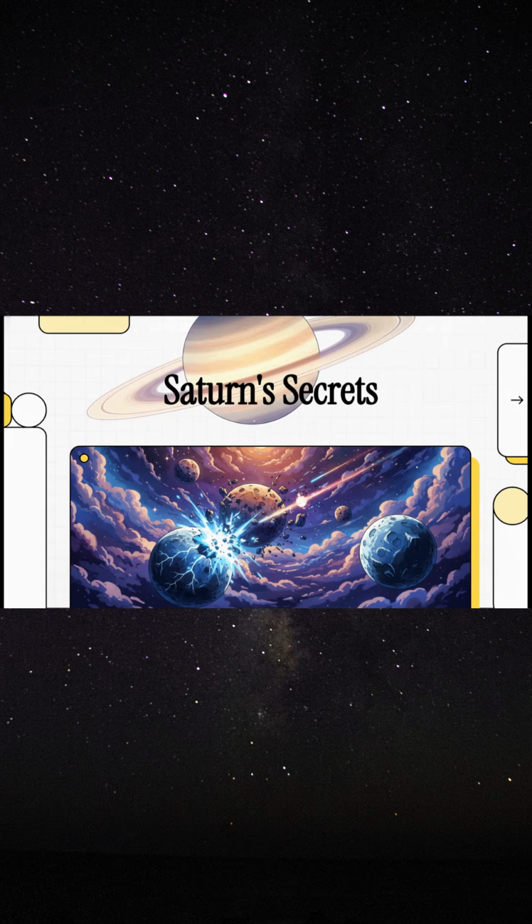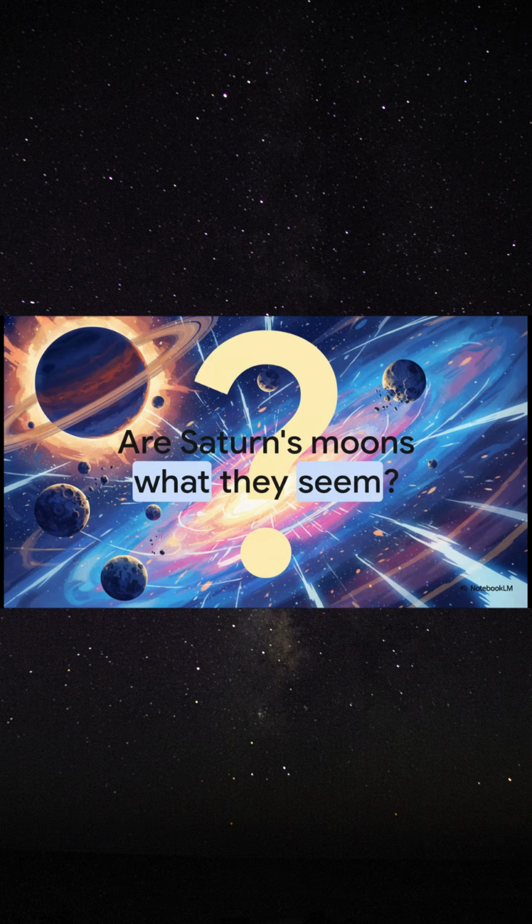Saturn's moons look ancient and frozen, right? Well, they're hiding a pretty violent and surprisingly recent past. This one question is totally rewriting what we know about Saturn's entire system.